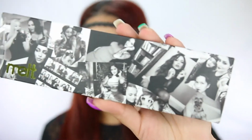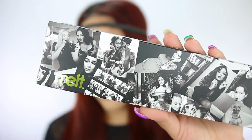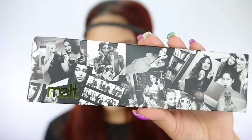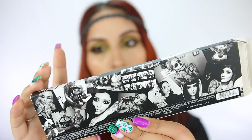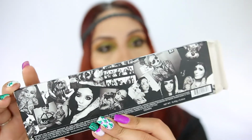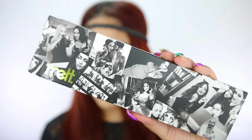Let me first mention, this palette does retail for $58. You do get 2, 4, 6, 8, 10 shadows, and its net weight is 0.66 ounces. So when you receive your palette, you do get it in this beautiful packaging. I believe these are pictures of Laura, she is the CEO of Melt Cosmetics, and then in the back as well. So it's just pictures of her and her family, her kids, I think, and yeah, this is really cute. I think it's really personal and I really like the packaging of this. And then you do get the palette, of course.